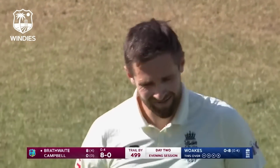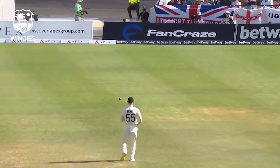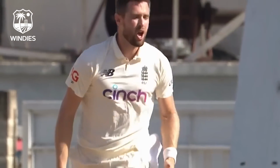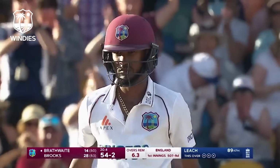Very early in the innings, but it's almost a little repeat of the pace of scoring that Brathwaite had in the first innings in Antigua. He got his quickest half century of 62 balls in his career. Still very early. Reviewed it straight away.